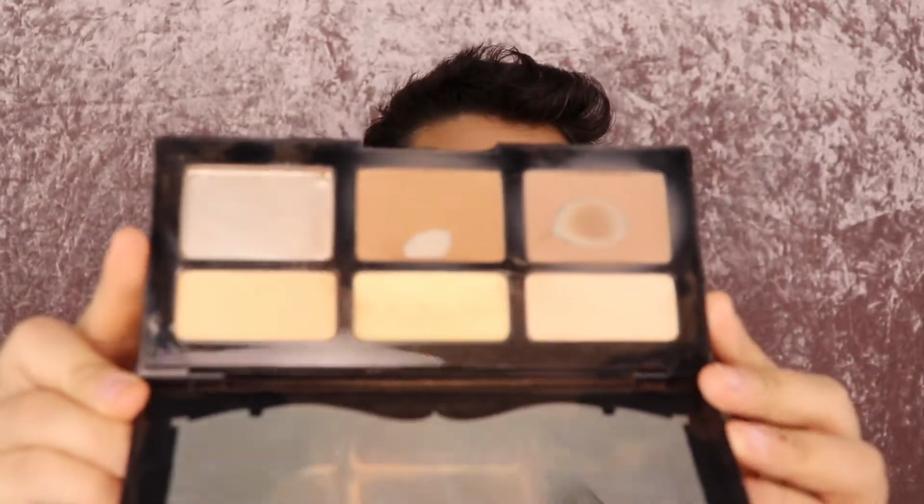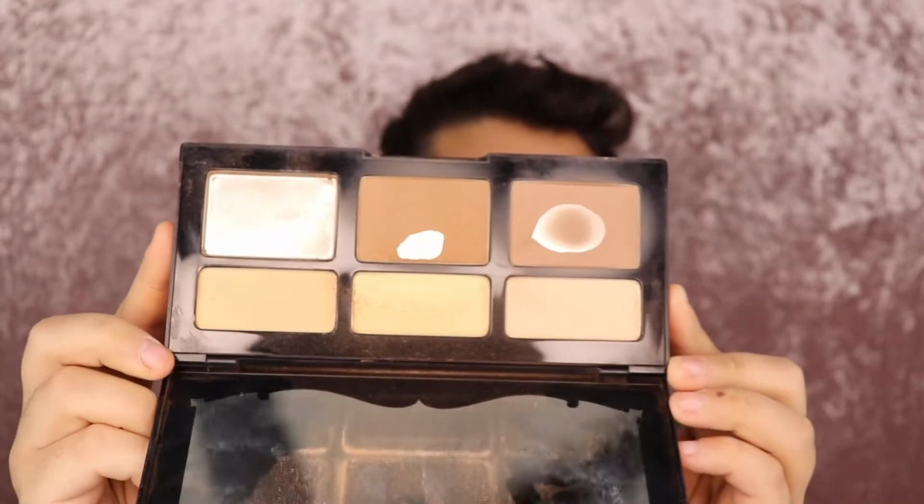If this doesn't prove to you that this is my ride or die bronzer and contour, then I don't, look, oh my god, look, you guys, someone sent me a new one because she's a bit rough, but this truly is my ride or die. So I'm bronzing today with this middle shade.